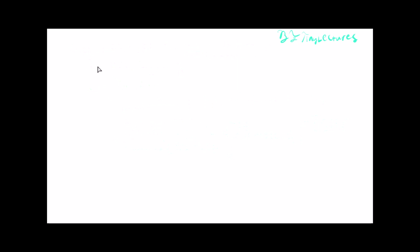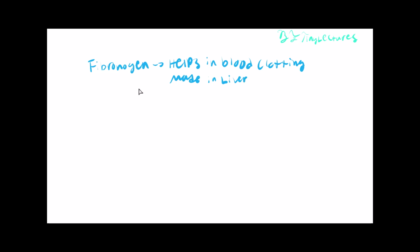And the last plasma protein is called fibrinogen. And what fibrinogen does is that it helps in blood clotting. It's also made in the liver. So most of these plasma proteins are made in the liver, except for the gamma globulin, which is made inside the red bone marrow by the plasma cells. And fibrinogen is not made that much. It's actually a little bit in the plasma protein.